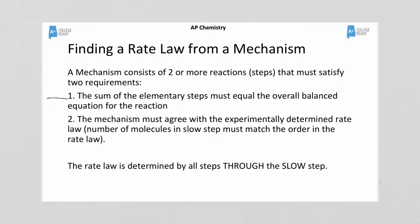The other thing that has to be correct about the mechanism is that the mechanism must agree with the experimentally determined rate law. So in other words, in these mechanisms, a lot of times you'll be told there's a slow step. Okay, the slow step is determining the rate. The whole reaction cannot go any faster than that slow step. So if the slow step is first, and we'll see this on the next slide, that is the rate determining step. So the reactants in the slow step would actually match the orders in the rate law.